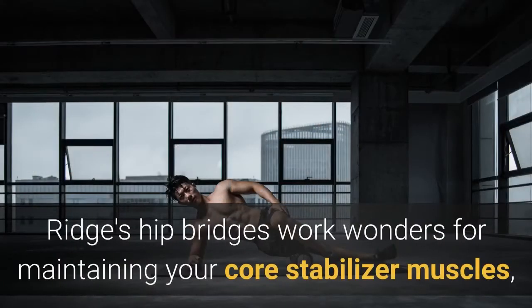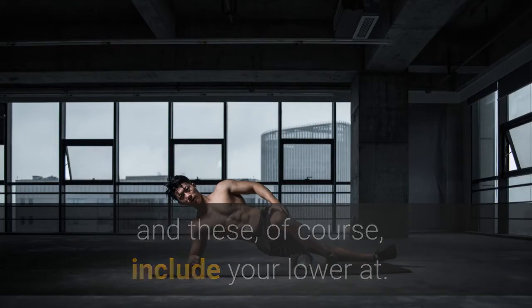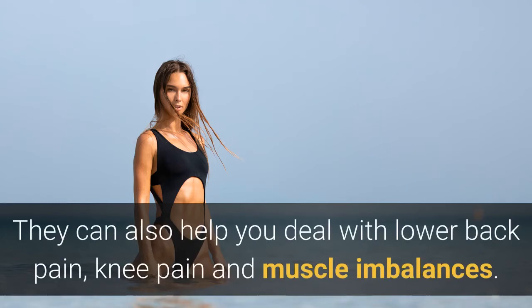Hip bridges. Hip bridges work wonders for maintaining your core stabilizer muscles, and these, of course, include your lower abs. They can also help you deal with lower back pain, knee pain and muscle imbalances.